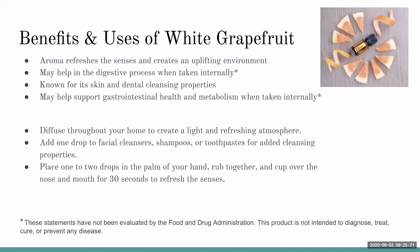You can also place 1 to 2 drops in the palm of your hand, rub together, and cup over your nose and mouth for 30 seconds to refresh the senses. Kind of give you a little boost. Sometimes in the afternoon, around 2 or 3 o'clock, I'll just speak for myself, when I start to want to eat all the sugar or caffeine, or I just have that kind of slump where I need energy, that's a really great time to be breathing in some citrus oils. You could add some mint to it to give you a little energizing kick in that afternoon slump instead of grabbing the bad stuff.